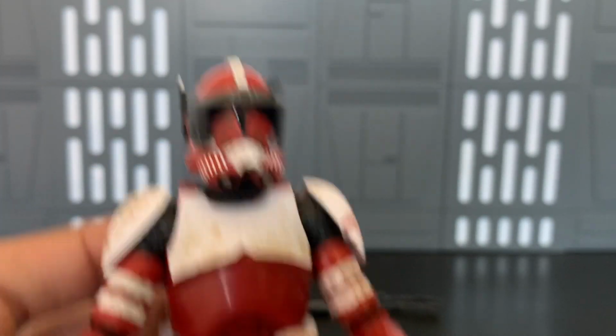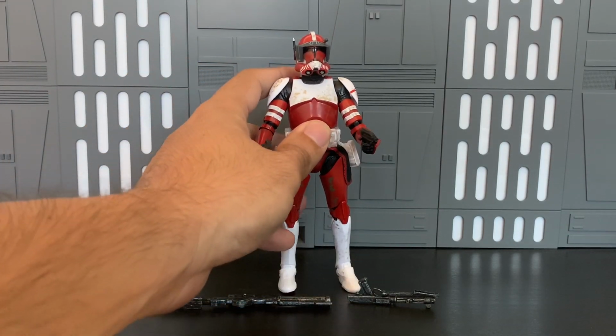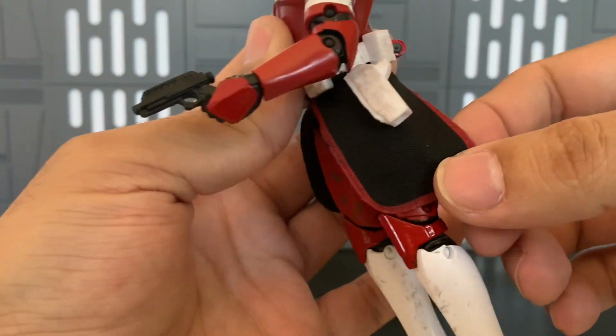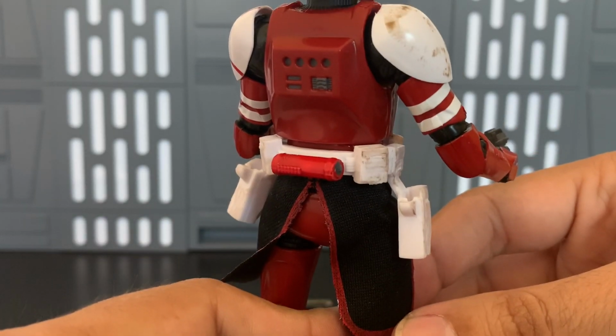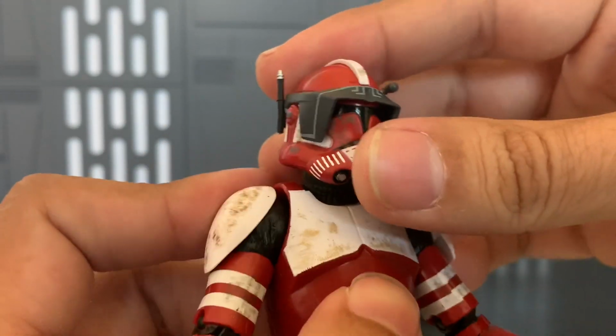But yeah, that's Clone Commander Fox. Now, this guy, again, can make a great Clone Commander Doom and others, but here we go. Little soft goods there, similar again to Captain Rex, who's not a Clone Commander, but yeah, man, this guy looks great.